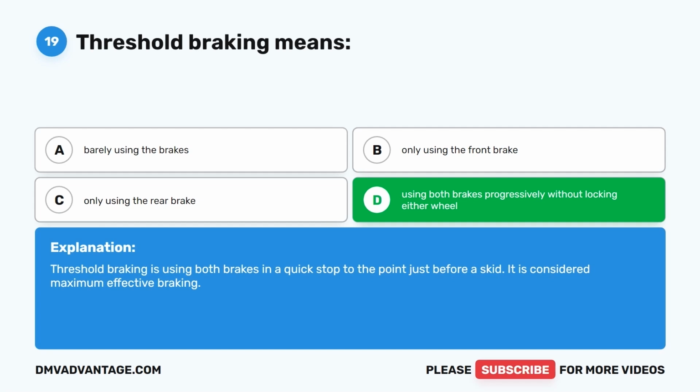Threshold braking is using both brakes in a quick stop to the point just before a skid. It is considered maximum effective braking.